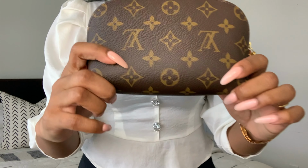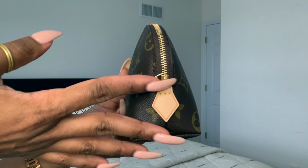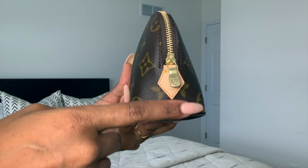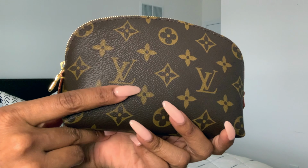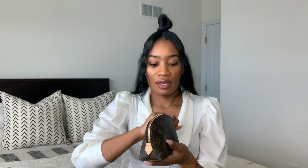So yeah, this is it. She is a beauty. I will show you up close. As you can see, a little zipper, a little vachetta. Just so pretty. I'm gonna show you guys what fits inside. I have a number of things in here. Let me actually reset this up to film a little bit differently and we'll get right to it.